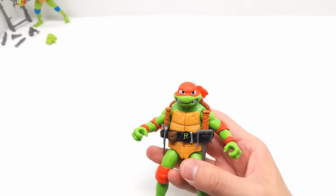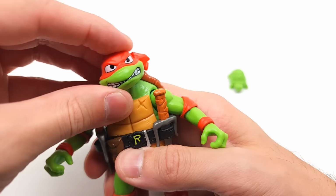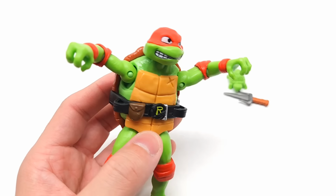Get closer again. His head. Is that all it tilts? There we go. Tilts back decent, side to side a little bit and turns. Cool. The arms go a little higher. I was able to push them a little higher than the ones for Don. I'm sorry, for Leo. Get these out. Oh my god. I'm flying.